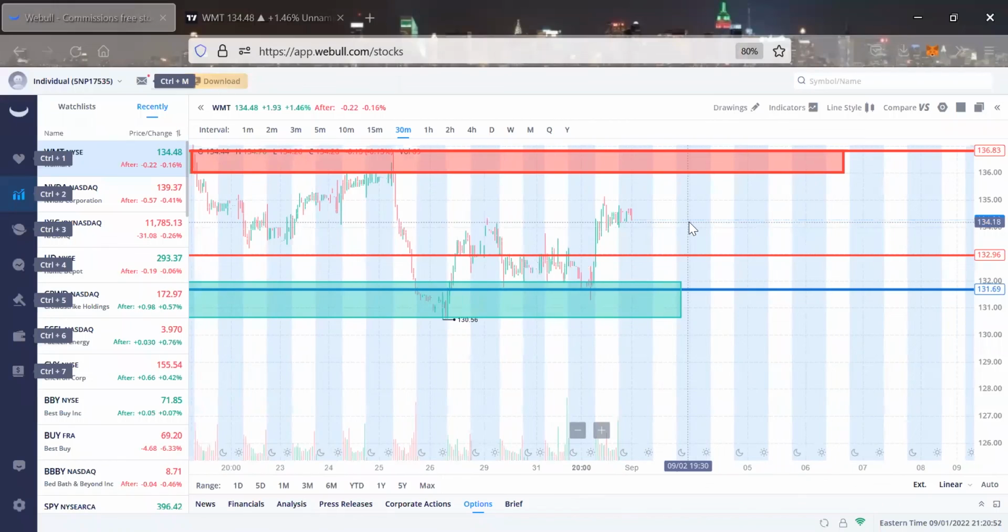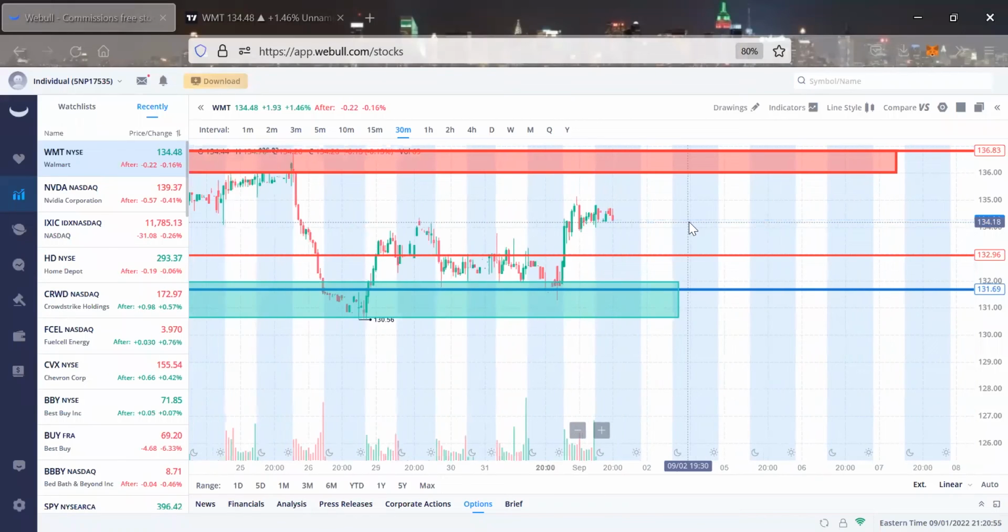So I'm still holding this play. I'm currently 200% in this play. Let me know what you guys think. Let me know what is your zone.